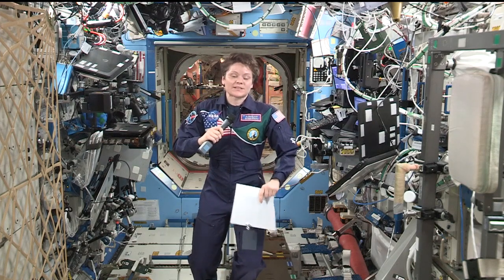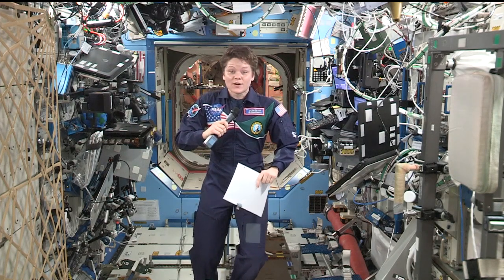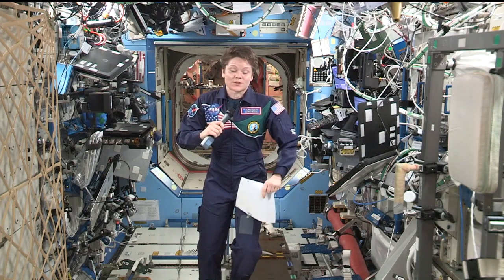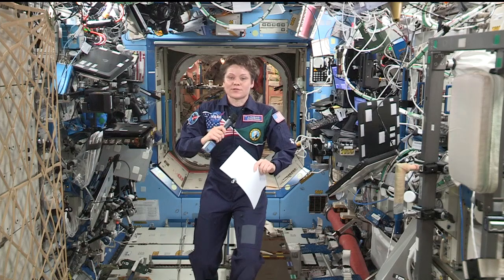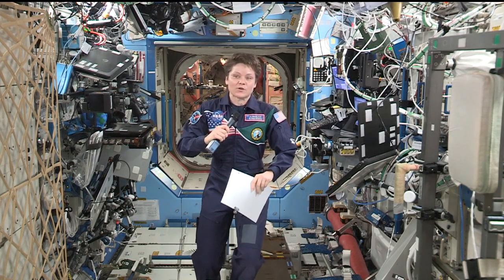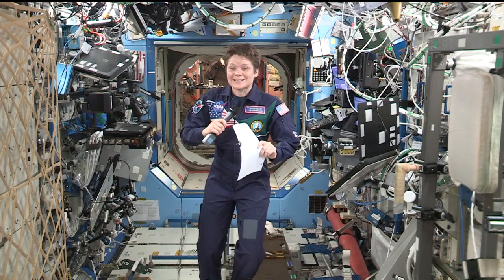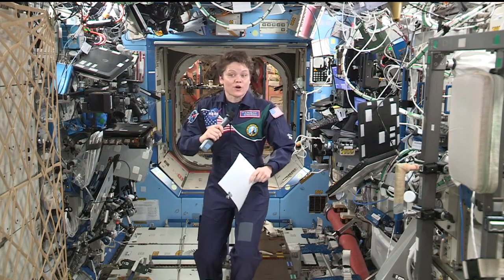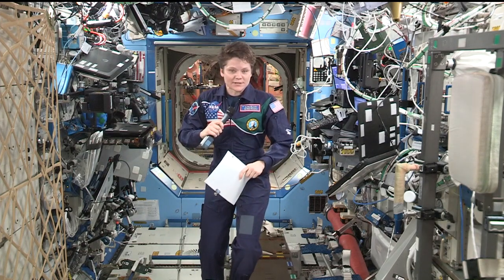So plants have the same basic needs up here that they do on Earth, like light, water, and nutrients. And plants also grow toward the light source, just like they do on Earth. And we have found that the root growth direction is not impacted by microgravity or lighting. What's interesting is that seeds grown on the space station are very different. The structure of chromosomes are altered, and they have altered gene expressions.